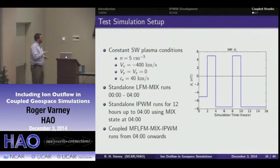I then also initialize the IPWM by running it for 12 hours, with the mix parameters from time 4 just held constant. Then from time 4 onwards, I run the fully coupled simulation, and everything I'm going to show you is from the fully coupled part. During that, I have Bz south for 4 hours, then I flip it north for 2, and then I flip it south again for another 6 hours.